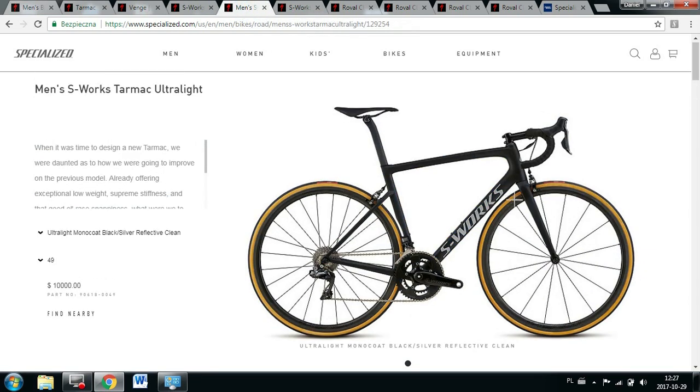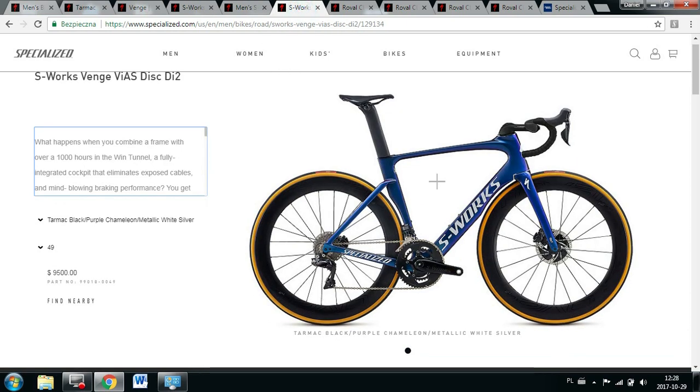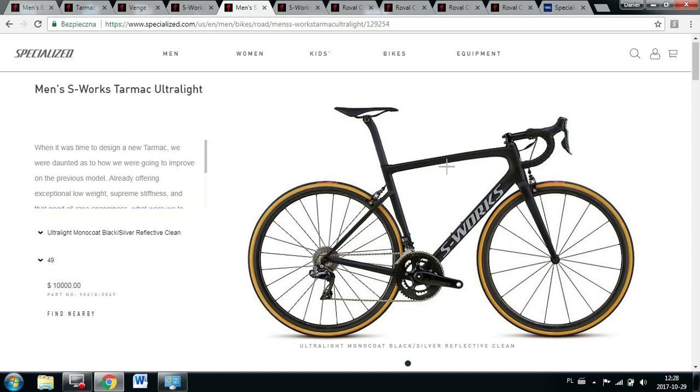We cannot say that the S-Works Tarmac is not aerodynamic. It has this really little rear triangle, and it is most likely aerodynamically optimized, but the S-Works Venge is the Aero bike. So I would say the S-Works Venge could pretty much be faster for most of the riders, okay? We're going to talk about who would choose which bike at the end, but let's go to number 2, which is which one will suit you better in terms of the fit.